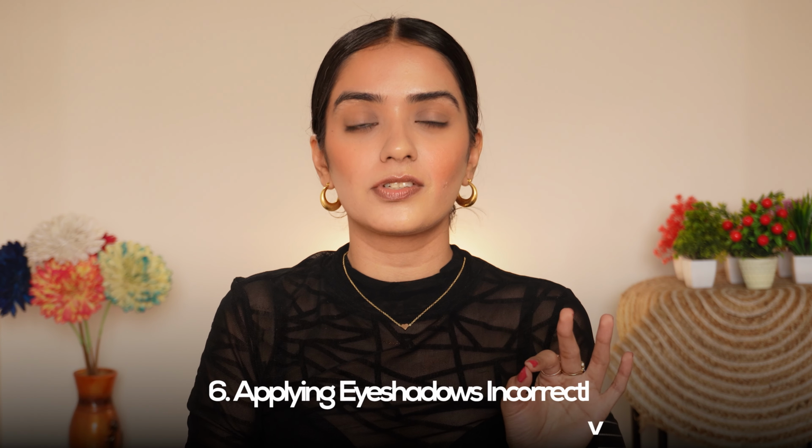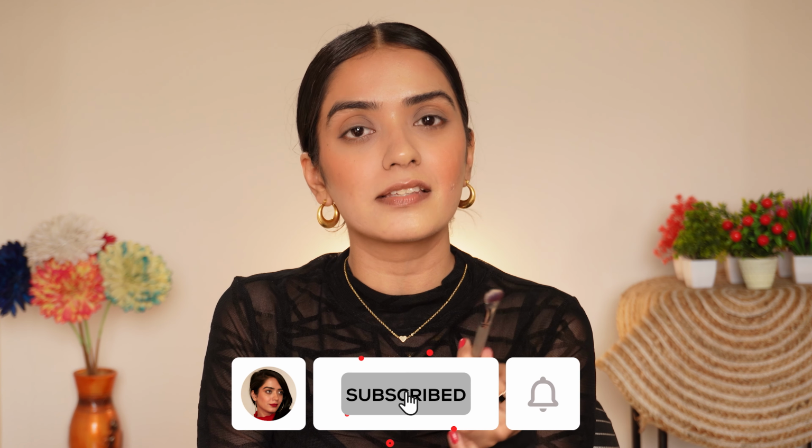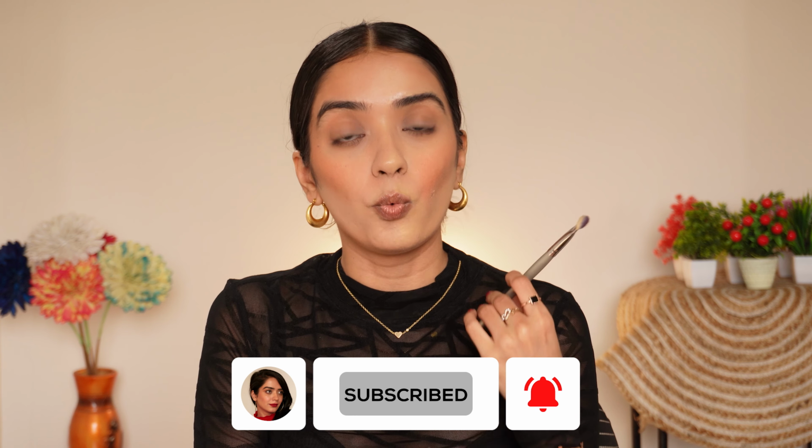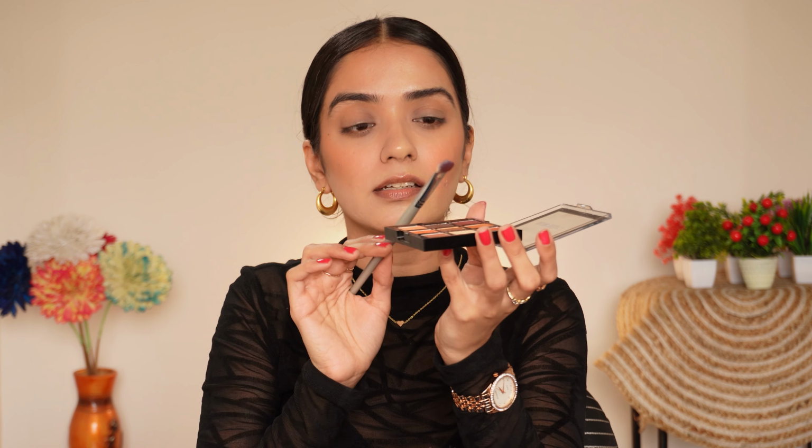The sixth mistake is applying eyeshadows incorrectly. I cringe hard when I see professionals taking their brush, dipping it into the eyeshadow, and then blowing on it while the client is sitting right in front of you. Ladies, if you're doing this mistake, then please stop. While blowing on your brush, you may accidentally blow your nose too. Why do you want those bacteria on that brush? Just take a brush, dip it in the eyeshadow and tap the excess right there.